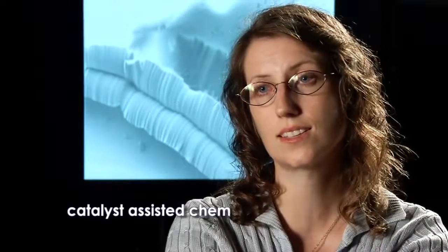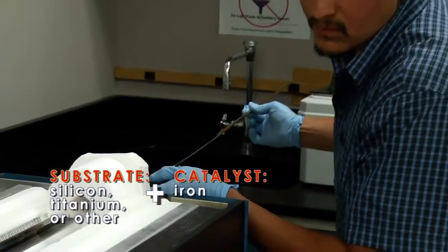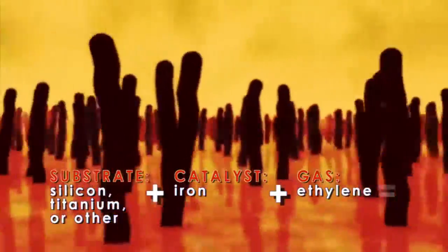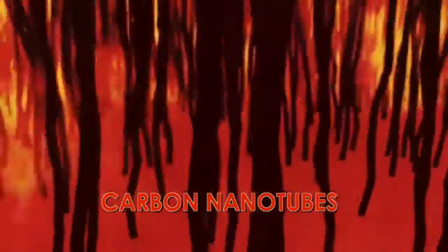The method that we use is called catalyst-assisted chemical vapor deposition, and that grows carbon nanotubes on a substrate. Put the substrate in this tube. You heat the tube up to about 750 degrees centigrade and you flow a gas, and the gas has carbon in it. Because of the catalyst layer, you start to assemble these tubes. Carbon takes a very specific form as it grows.